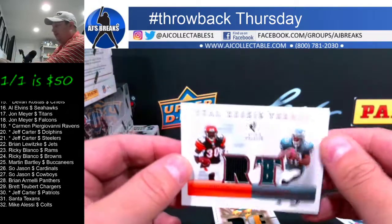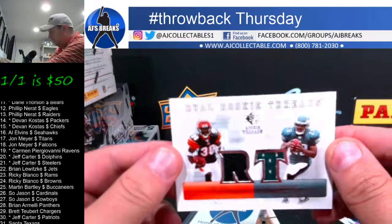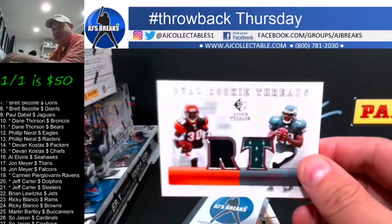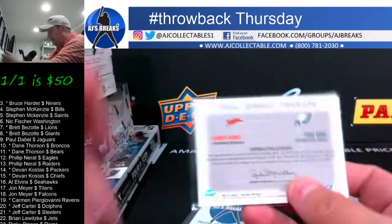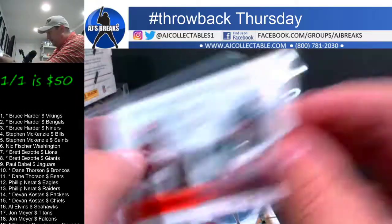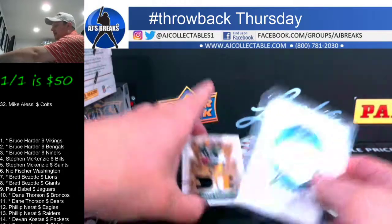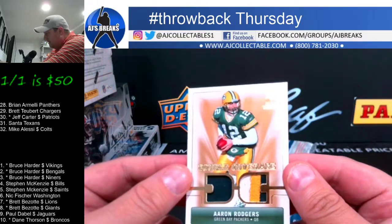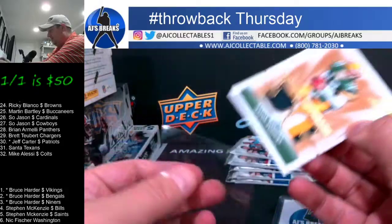Next hit. Oh, there's a pretty nice one coming up. That's a slow reveal, that one. Got a dual thread, Kenny Irons and Tony Hunt. I'll random this when I sort between the Eagles and Bengals. That is interesting. And the next one is pretty cool. Not my favorite guy, but that is a nice card. Double coverage Aaron Rodgers. Single and triple color patch. Nice hit for Green Bay.